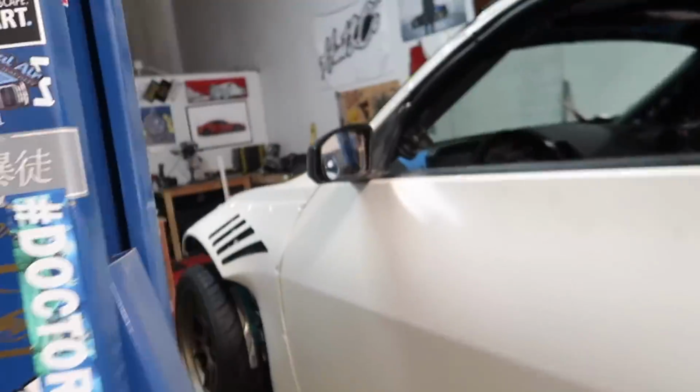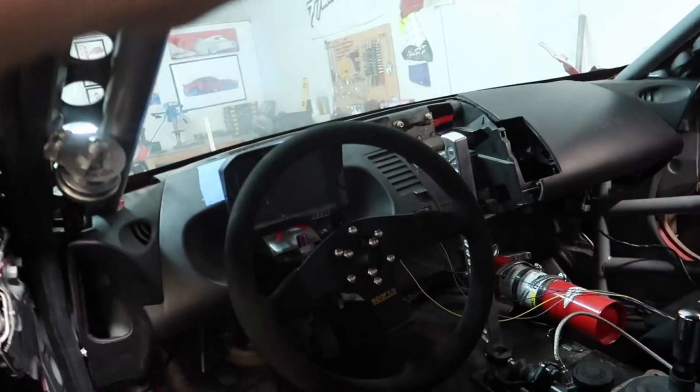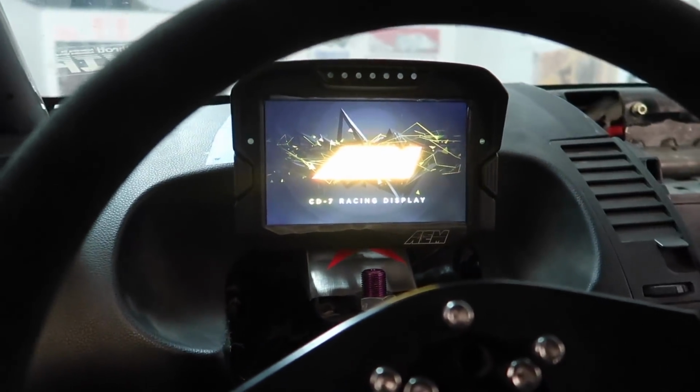My goal for today is to drive this car on the road. Having the mindset of going to Vegas without even driving it once is a pretty ridiculous thing to do. The car is in working function. I finished wiring up the CD7. As you can see here, if you turn the master switch on and flip the ignition, the CD7 fires up and it's wired correctly. So that's all good.